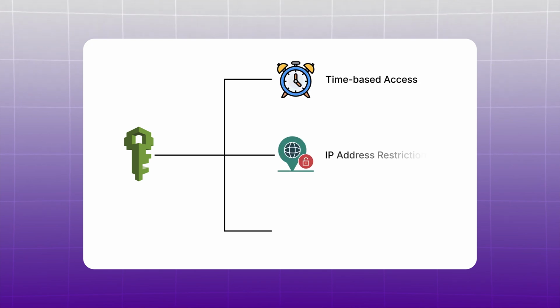Now, for extra added security, we can implement IAM conditions that can restrict access based on factors like time of the day, IP addresses, or whether the user is using multi-factor authentication. And now, as our team evolves, we audit and update these permissions to ensure they remain appropriate. But that is not enough. We also need a way to reliably verify who's accessing our system.